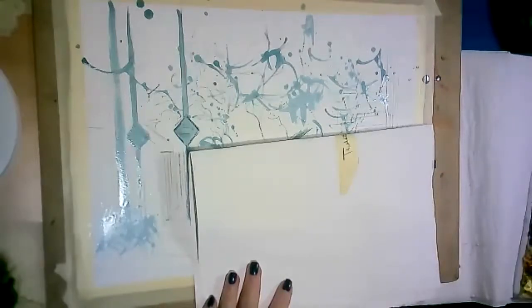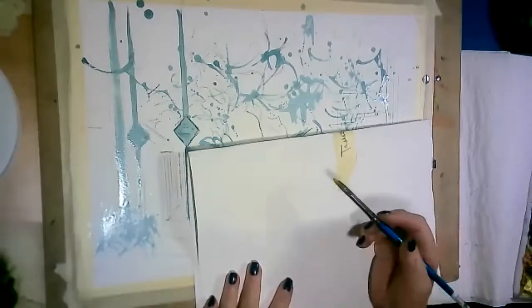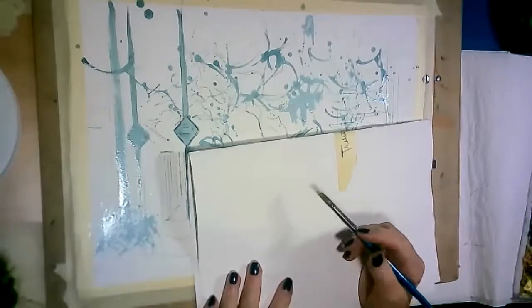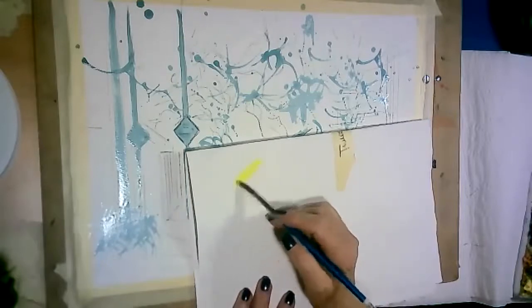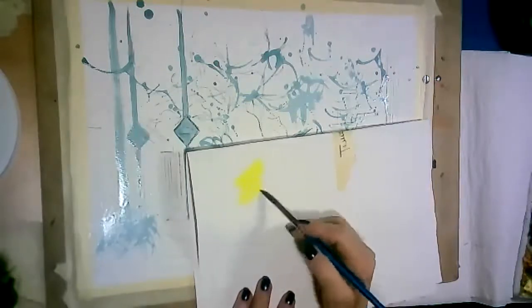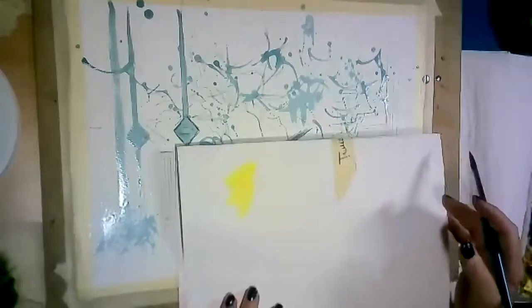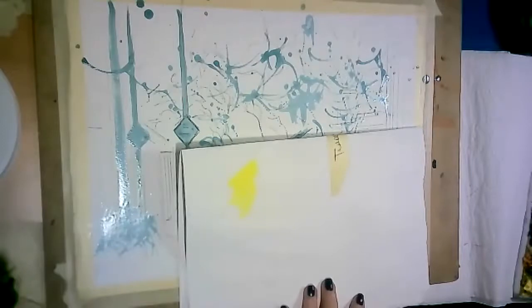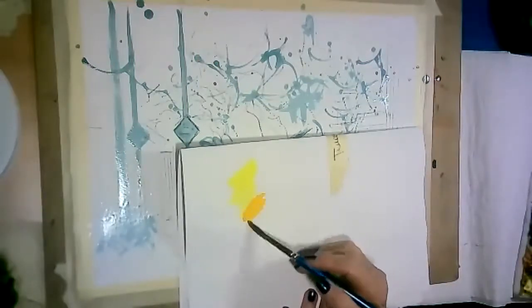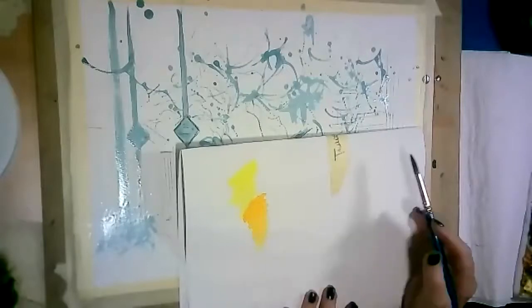No problem. Okay, I'm starting off with a color that I absolutely love. It's an M. Graham color, and it's called Nancy Yellow. And I love this color. Look at that. Isn't that beautiful? It's a very bright yellow. It's almost acidy, but it's just magnificent. It's transparent. And then I'm going into Indian yellow. You can also use New Gamboge.